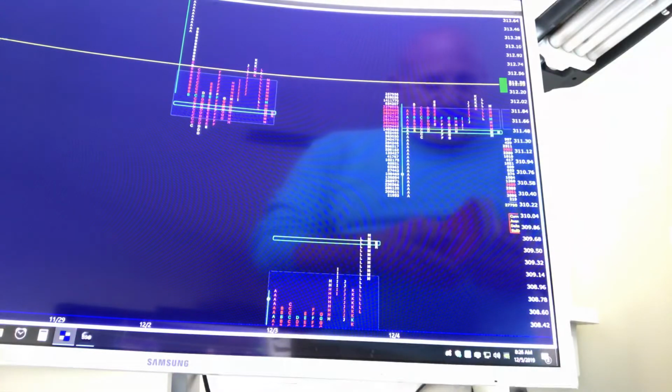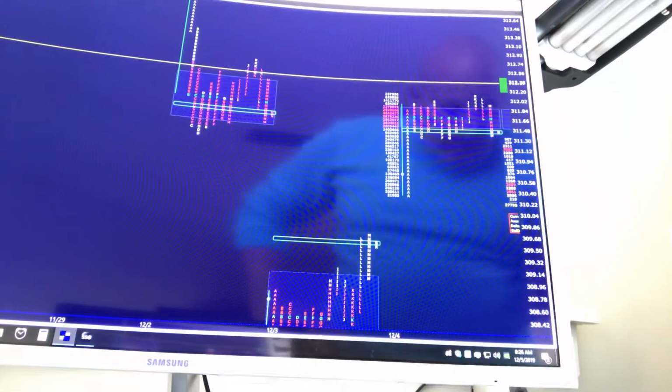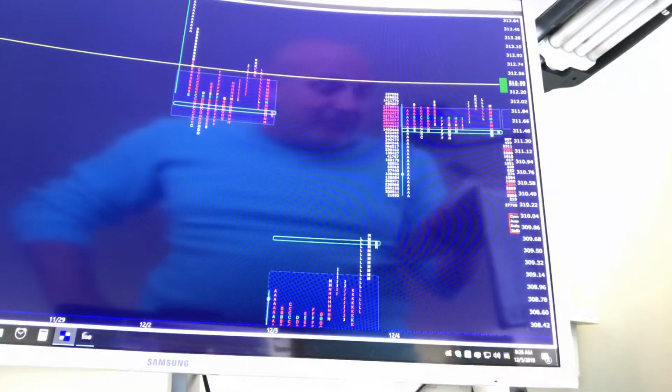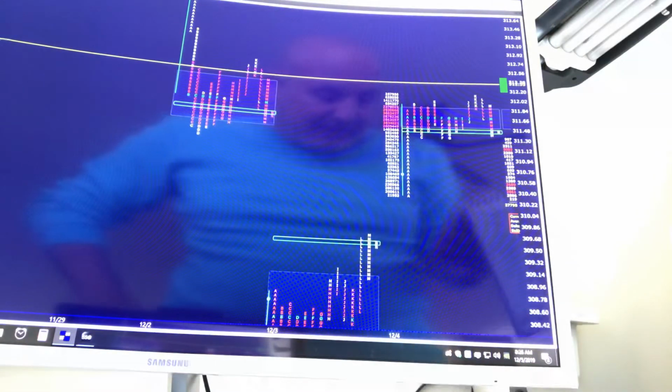Then, got to get to my sheet now. Then we don't have anything. Then we have yesterday's low of 310.32 and filling the gap at 309.64, 68-point gap. And then 309.61, which was a price probe from the third. 309.13, which was a price spike from the third.